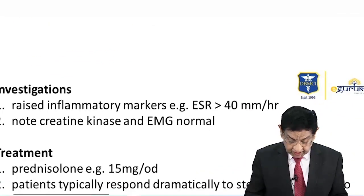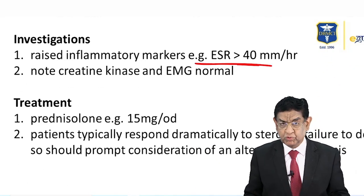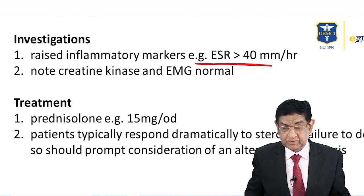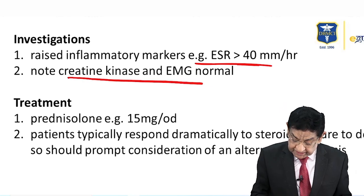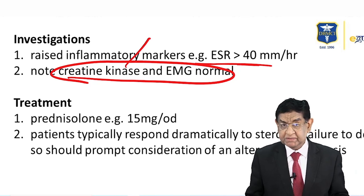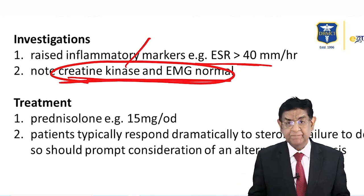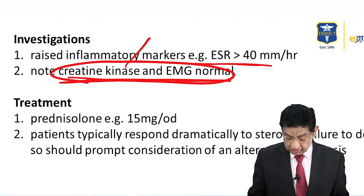So, how to investigate? Raised ESR is a feature. As I mentioned, it is usually more than 40, but it may be more than 100 also. Raised ESR is the next line of investigation when you are making a diagnosis of polymyalgia rheumatica. Note, creatine kinase and EMG are normal. They are abnormal only when a muscle disease like dermatomyositis is there. But in this case, they are all normal. So in the question also, there was an option that said creatine kinase is normal.